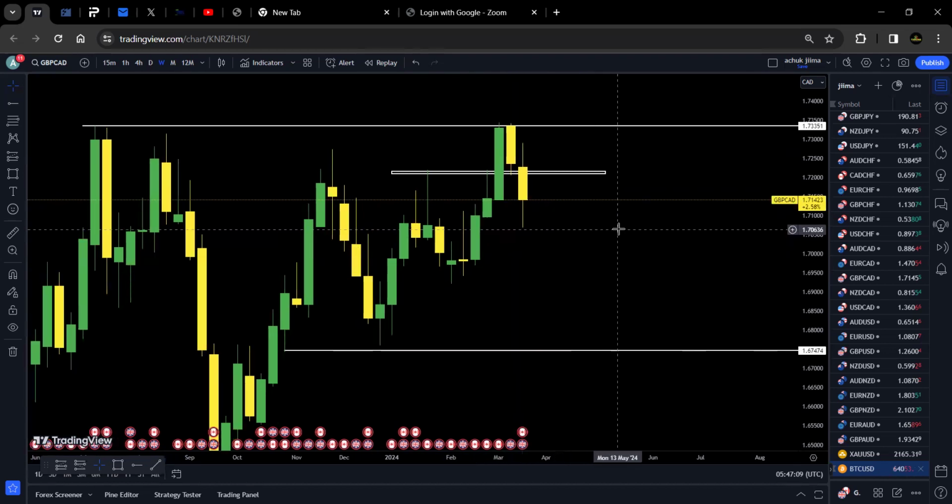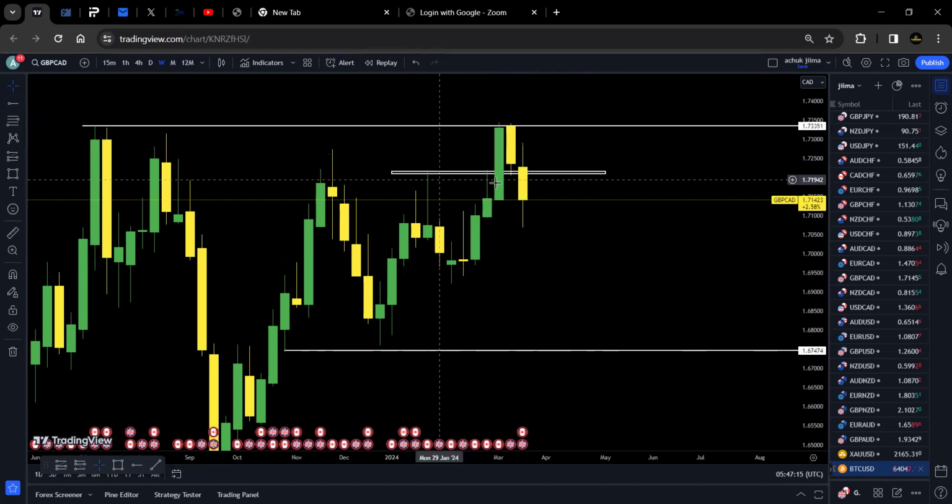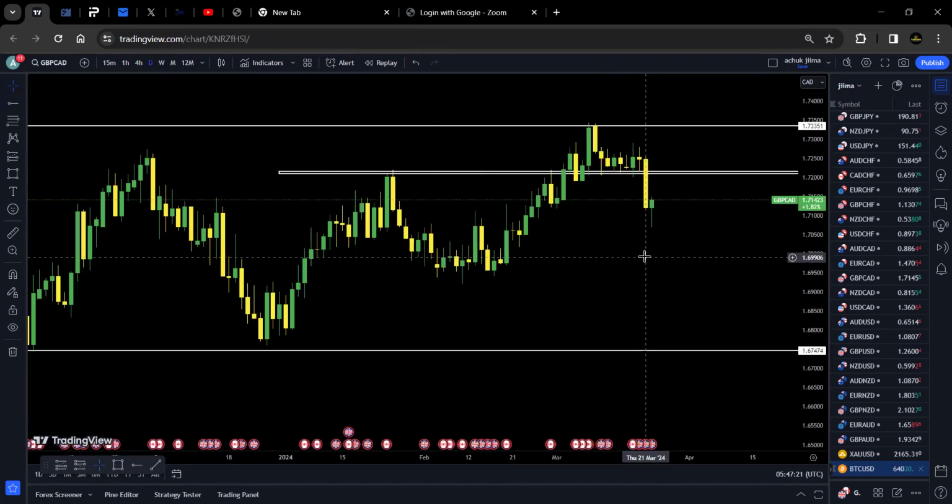Once we don't have any more information, because now we are moving from resistance, this is the resistance and the market fails to break it. So the market will continue to break previous supports or resistance. We can come to the daily, and on the daily, this is what we have.